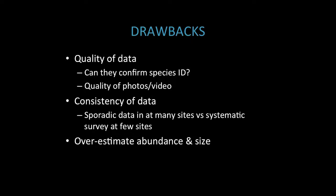There are some drawbacks though. Obviously the quality of data we get is not the same as if a scientific researcher was out there in the field. You get blurry photos, you get people that can't confirm species ID, and you have inconsistent data because of course you have sporadic reports from here and there instead of a systematic study. So I'll talk a bit about some of the citizen science projects that are happening here in the Maldives.